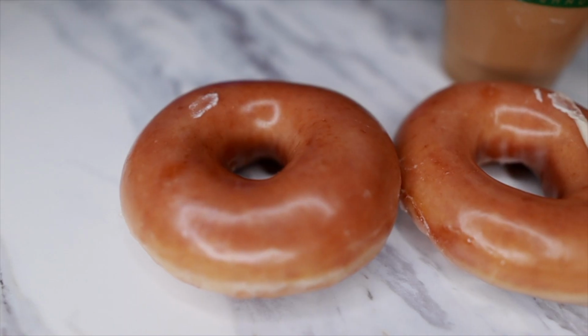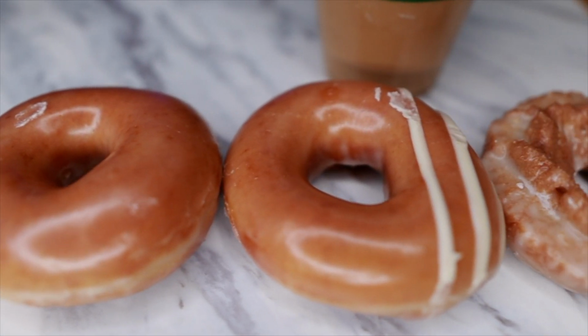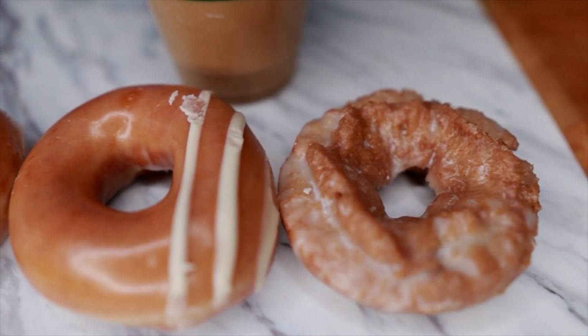So we have the traditional pumpkin glaze, there's a pumpkin cheesecake filled donut, and then there's a pumpkin cake donut. I'm gonna get started with the traditional glaze.